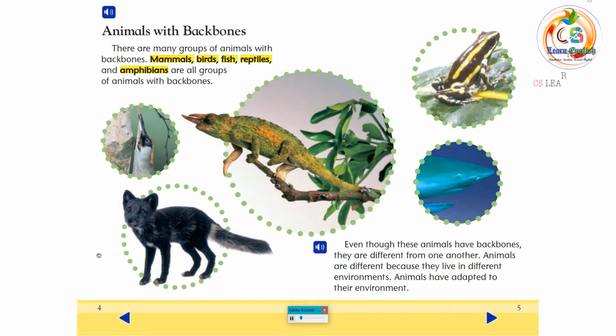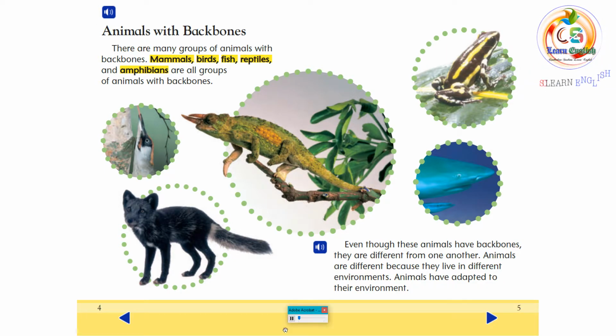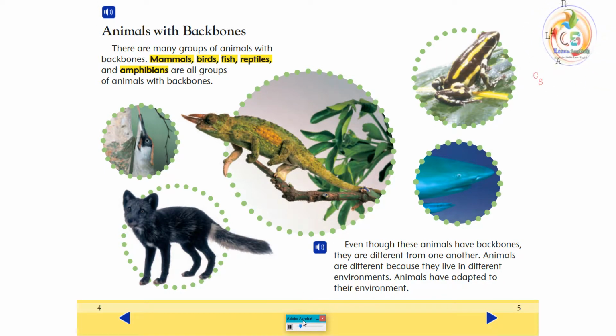Animals with backbones. There are many groups of animals with backbones. Mammals, birds, fish, reptiles, and amphibians are all groups of animals with backbones. Even though these animals have backbones, they are different from one another. Animals are different because they live in different environments. Animals have adapted to their environment.